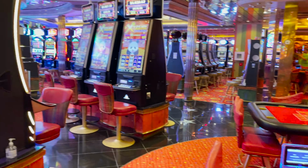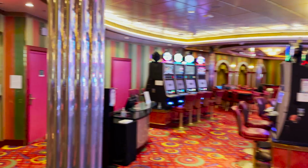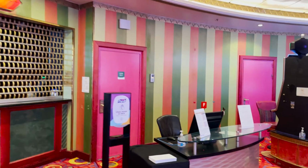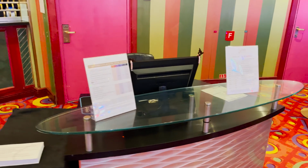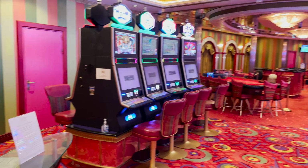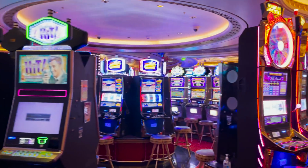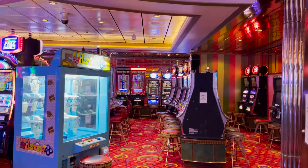And then you enter the slot machine portion of the casino. These are spread throughout. Of course, they have the cashier station over here on the left and the casino desk. I think it's like the casino host desk right here as you come in as well. But then the slot machines will be spread throughout. They're all over the place. Many different kinds, and on both sides of the ship. So this is a pretty large casino.